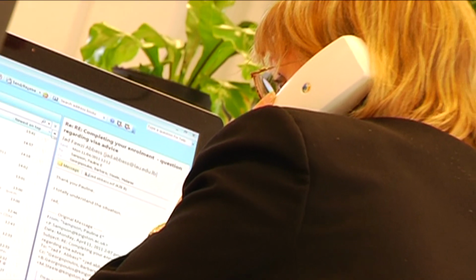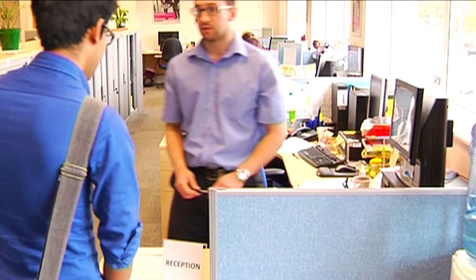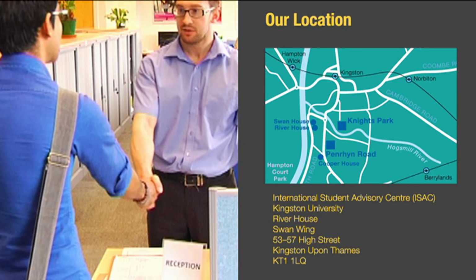We're located at the International Centre in Swan House, which is only a short walk from Penryn Road, Knights Park Campus and Kingston Town Centre.